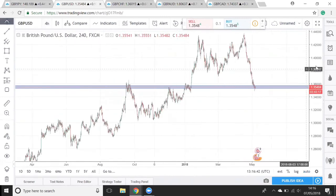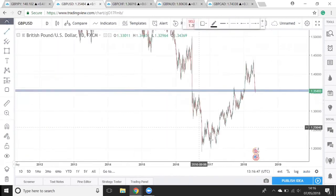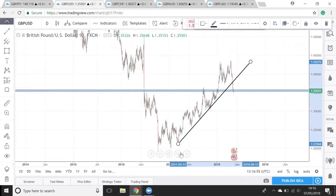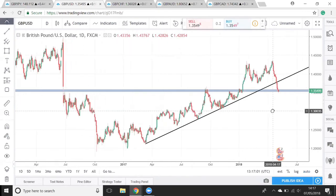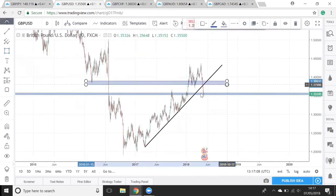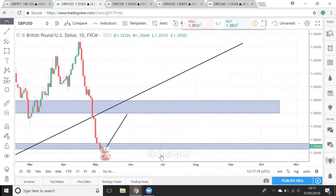We also have a channel, I believe. This channel was broken recently by Great British Pound USD. Now I'm waiting for a pullback higher. With Great British Pound maybe gaining strength, it might not be a pullback, and it might be a complete change in market structure. So we just have to be careful in how we manage if we take buys.